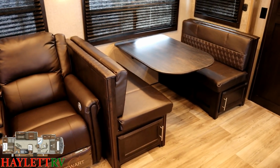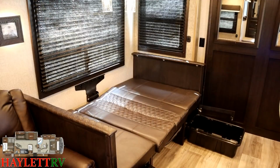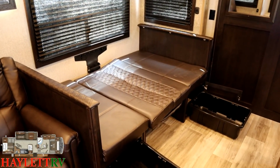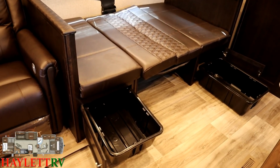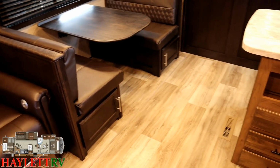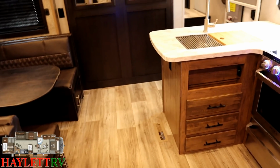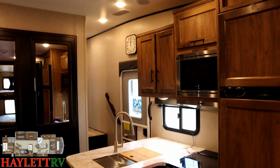Over here, the dining area. Real quick look, if we fold that down, you can see that obviously that's a nice handy extra sleeper. I don't think you'll be using that much, but there's easy storage access to the dinette benches below. That's something a lot of people always tend to appreciate. I think we pretty much got it covered down here. Am I missing anything? I think we're good.